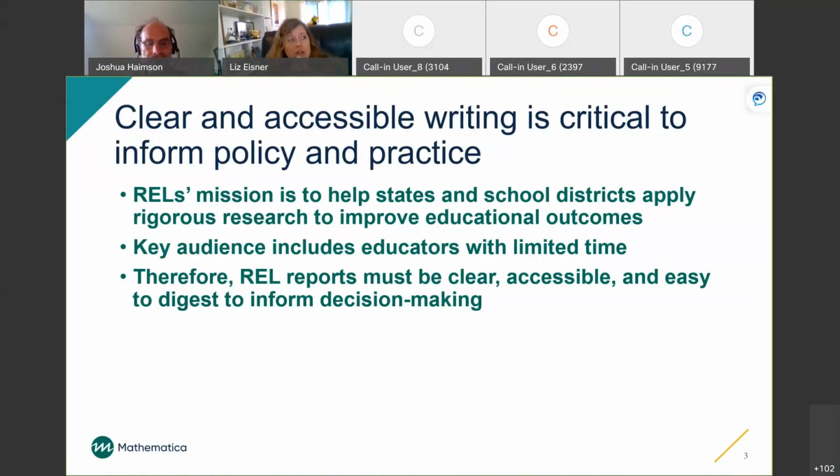Now, having said that, this session will be talking about some of the vision that IES has for what we mean by clear and accessible reports, and specifically things where we've seen some of the reports haven't lived up to our vision as much as they could. So this is why we wanted to have this session to talk about these particular elements of clear and easy to digest reports. There have, of course, been some reports that definitely met this vision, but because we saw some that didn't, we thought this was important to go over.